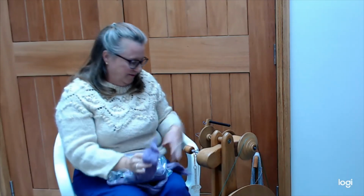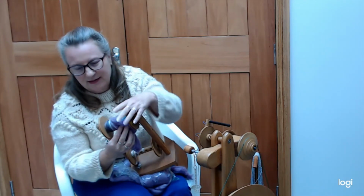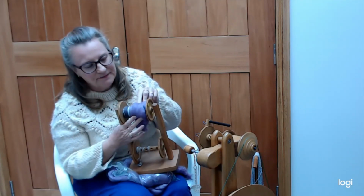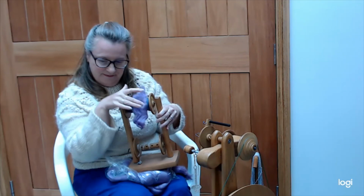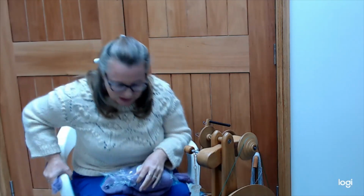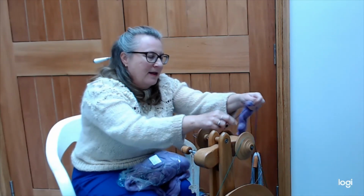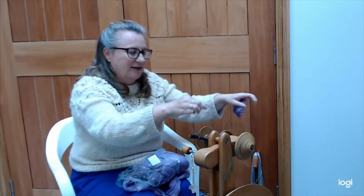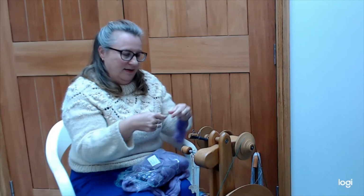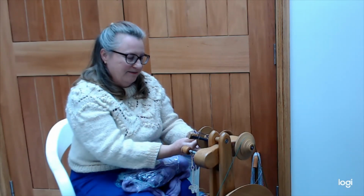But I thought it kind of picks up some of the pinks that are in here. I thought it might be quite a nice colorway. So I thought that's what I might start spinning now. And I guess once I spin the singles up, if I don't like the look of it, I don't have to ply it with the silk at all. But I think it'll look pretty nice.